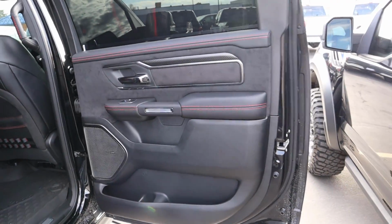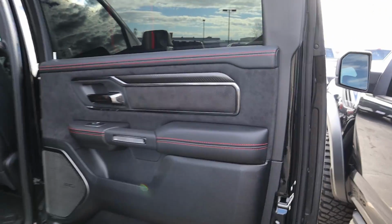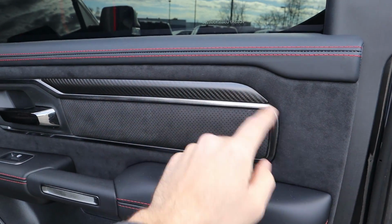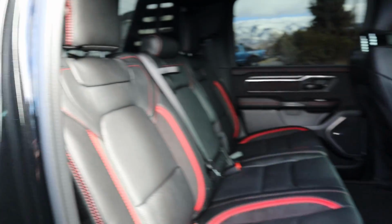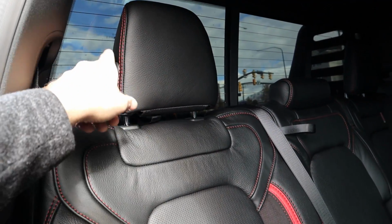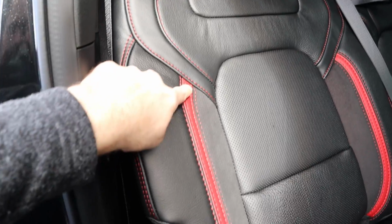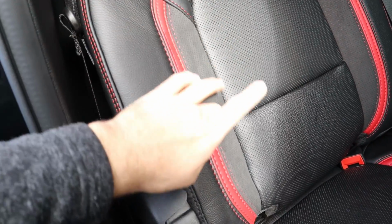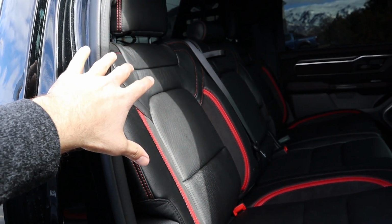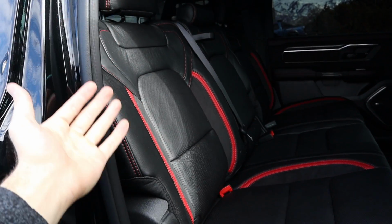So opening up the door here of the TRX a little bit more. Notice you've got the nice stitching, leather, Alcantara, all that kind of stuff on the door panel with some carbon fiber as well. And then coming to the seats, notice it's pretty similar in terms of like the theme. They did the leather with the red stitching, kind of like the red accenting here with a little bit of Alcantara. It's crazy how similar these seats are. And by the way, they're both just as soft, so like you don't get any added comfort by going from one truck to the other.